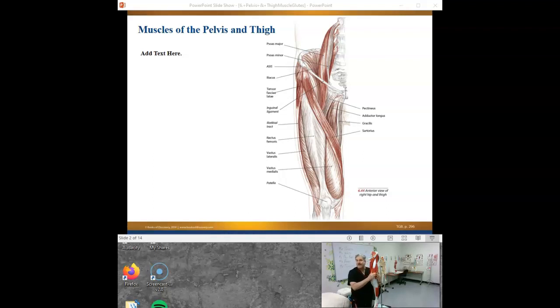Vastus intermedius, and can we see it in this model? We cannot, because it's actually underneath. Hold on. I don't know if these come off or not. We're going to find out. I'm going to do it. It's worth it. All right. Take off the sartorius. Vastus lateralis, vastus medialis, vastus intermedius. Kind of cool, by the way.